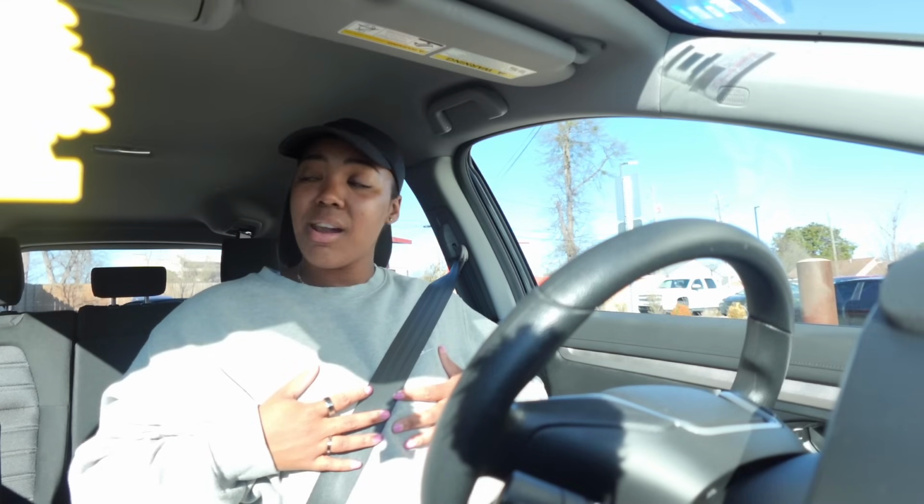I also need some more bras because I don't think my boobs got that much bigger. Well, no, I think that may be a lie. I just need new bras. I think the other ones are just really old. I need at least 6 to 10 new bras.